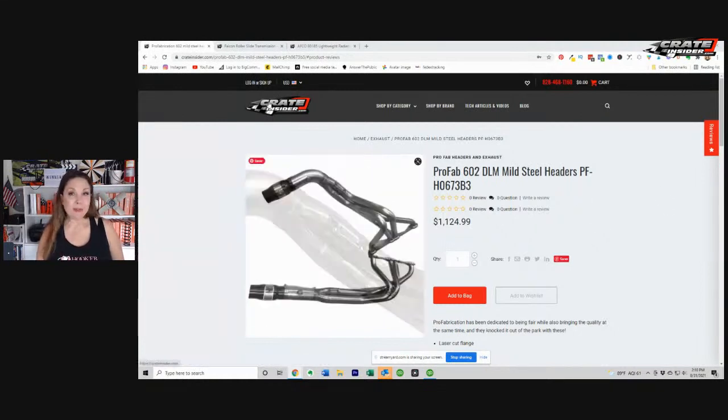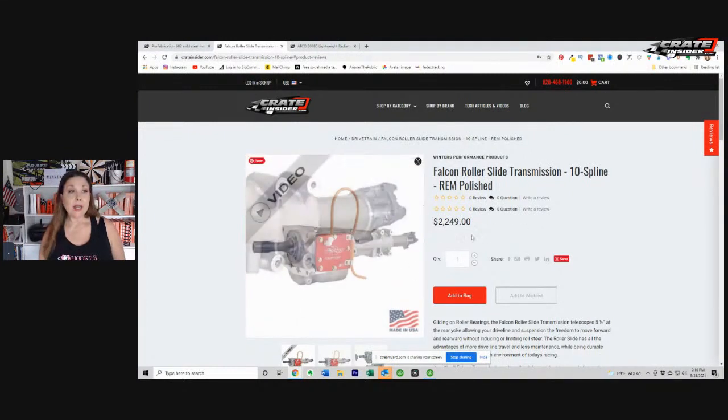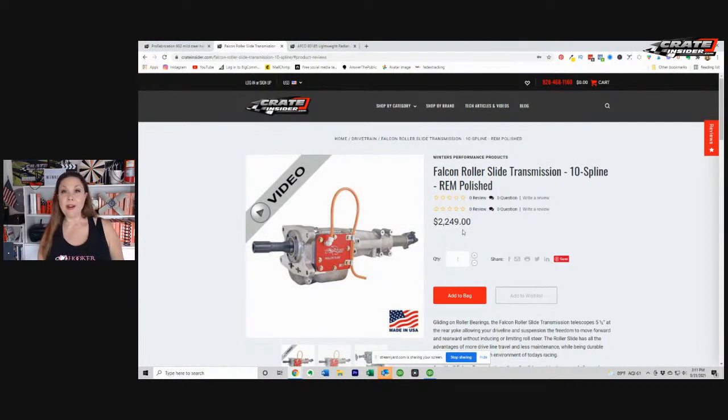All right, next up in the number 4 spot this week is from our friends at Winners Performance, and that is our Falcon roller slide transmission. Now, when I order these, I ordered as a 10 spline, and I have it all rim polished on the inside. This is as tricked out as can be. It's the most popular of the transmissions out there for guys running crates. And so that whole transmission runs $22.49. I do have that again on the shelf, and we can ship that right to your door, making it easy.